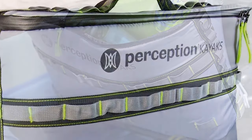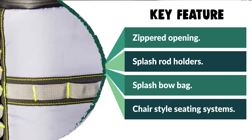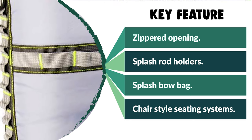The YKK water-resistant zipper made of waterproof materials and RF-welded internal seams keep splash and rain out. It also has 3/4 inches thick closed-cell foam that keeps drinks and food cold all day. From performance to price, from design to durability, the last product on our list is the best out of all we've reviewed.